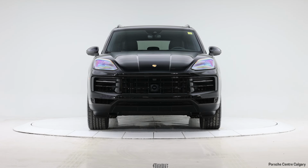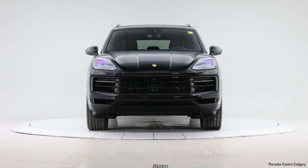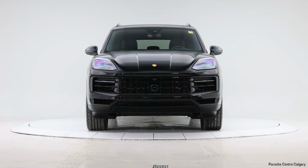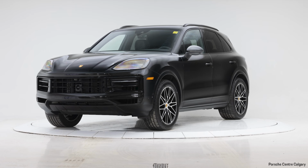As well, the roof rails are optioned on this one. The trailer hitches, if you don't get that from factory, you can add them after the fact. The roof rails, though, you can't. If they're not put on at factory, you can't decide later that you want them. So always nice to see them equipped from factory.